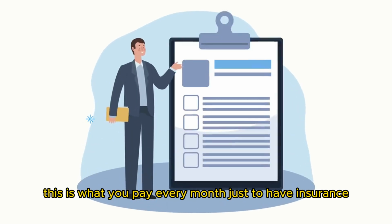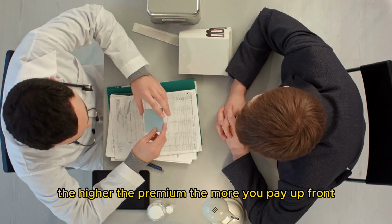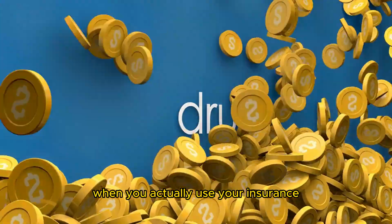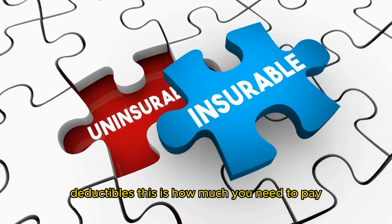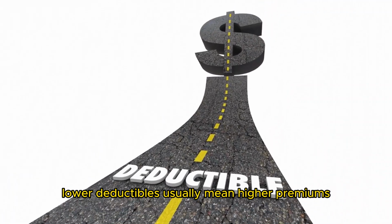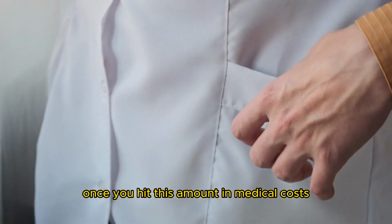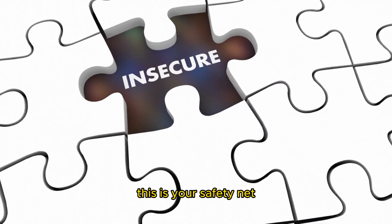Premiums, this is what you pay every month just to have insurance. The higher the premium, the more you pay up front, but often the lower your costs when you actually use your insurance. Deductibles. This is how much you need to pay out of pocket before your insurance kicks in. Lower deductibles usually mean higher premiums and vice versa. Out-of-pocket maximum. Once you hit this amount in medical costs, your insurance pays for everything else for the year. This is your safety net.